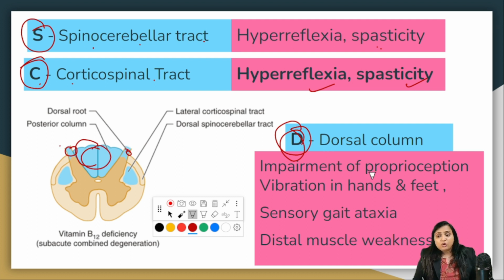So it can cause impairment of proprioception as well as vibration in hands and feet. It can cause sensory gait ataxia, as well as it can cause distal muscle weakness.